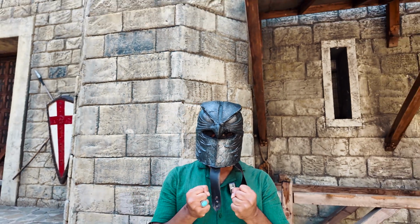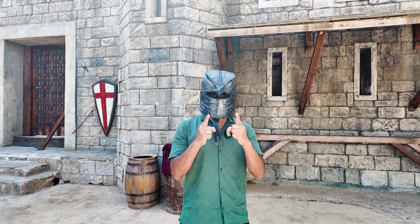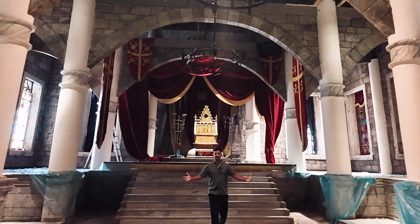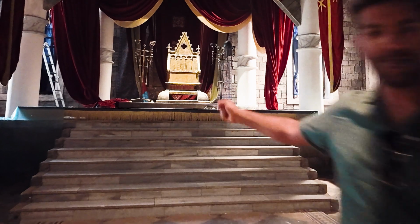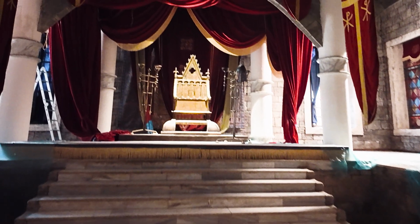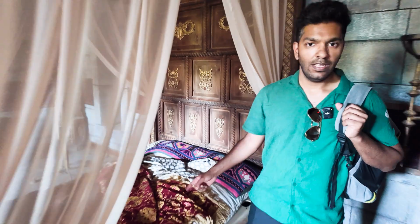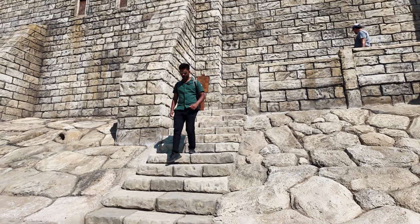Now, I'm not going to act like a Byzantine, but if you want me to infiltrate, I shall do so wearing this mask. And this is where Ayah Nicola was probably going to sleep before he would make some sort of evil plan that wouldn't really work in the end.